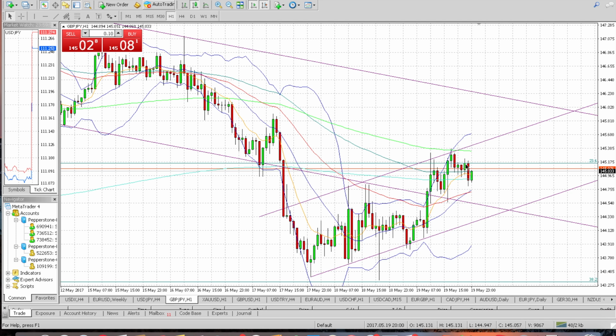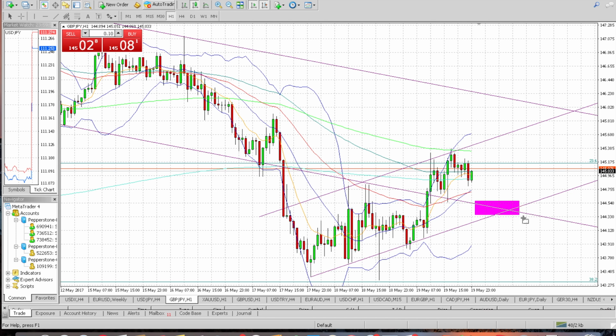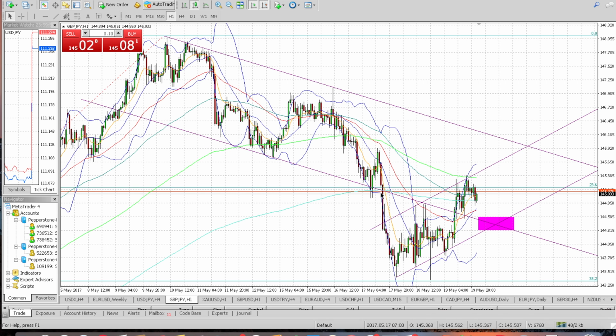So we'll wait until the price gets down to the lower line, maybe about this region, and in this region I will buy this pair. This is due to, on the one hand, this is a support line, and on the other hand, this is also a support line from the big channel. And so I suppose the price would go down to this area and then go further up.